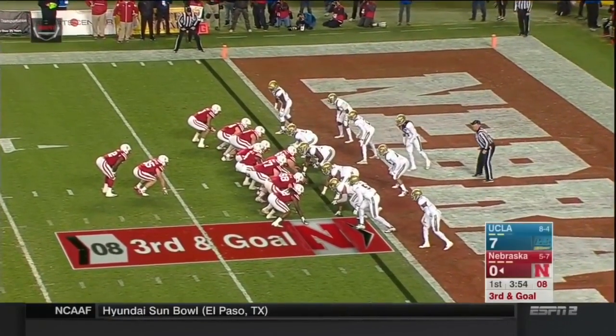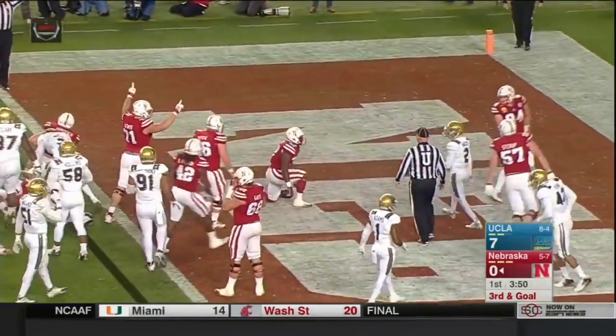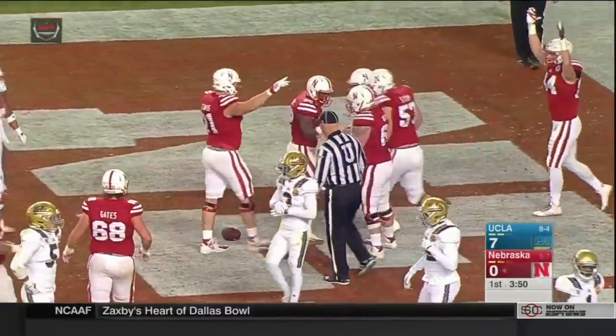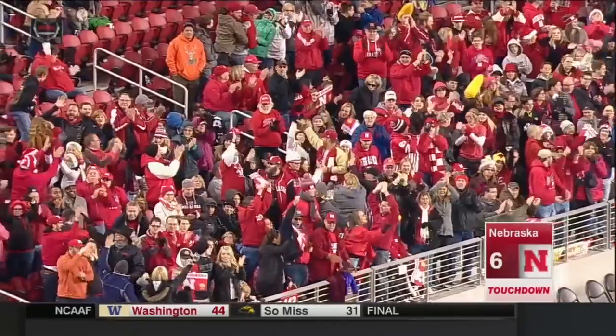3rd and goal at the 1. I formation, cross the deep back. Tommy under center, turns, hands off, cross left side, Amani Cross, touchdown Nebraska, and the Huskers are within a point of tying the game. What an impressive drive by Nebraska's offense.